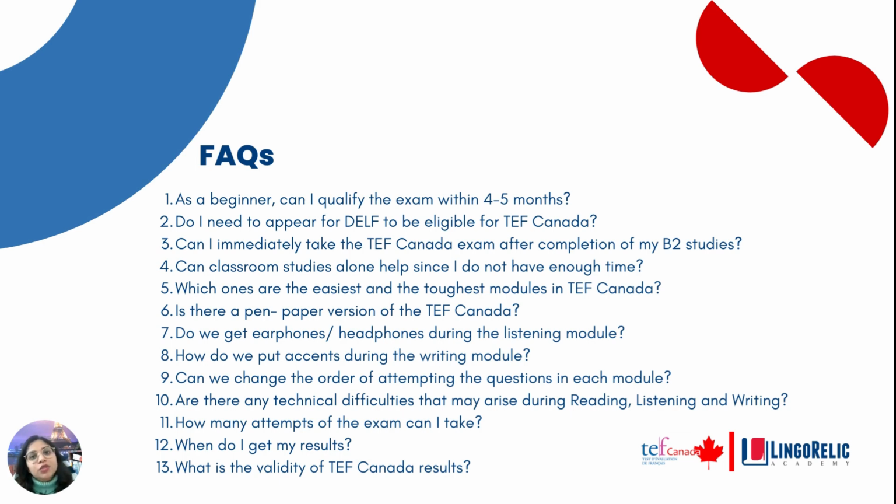After that, you come to the speaking module, wherein the examiner is obviously going to conduct the two sections for the dialogue in a sequence. First will be the formal dialogue and then the informal dialogue. And so you cannot choose to go for the informal dialogue and then the formal one. That's not possible.